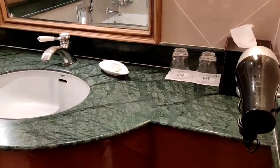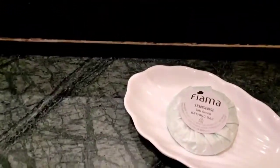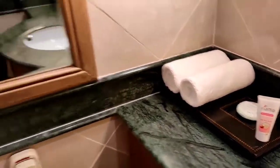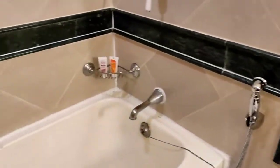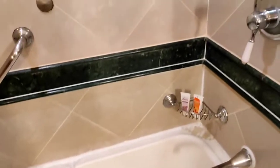of the important ones. So the dryer you are carrying, let us see what all toiletries they are using. They are using Fiama toiletries. Okay, that's good. Okay, the towels and this bathtub. So this is the base category room they have, and over here now they are removing the bathtubs.